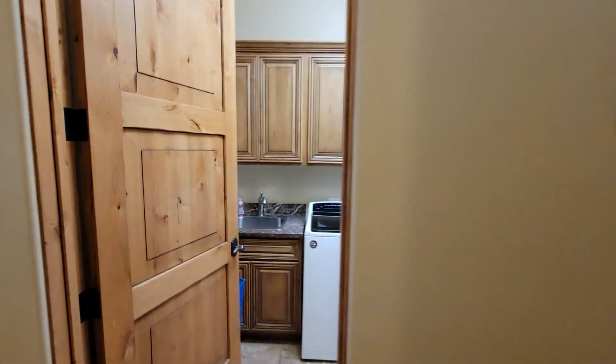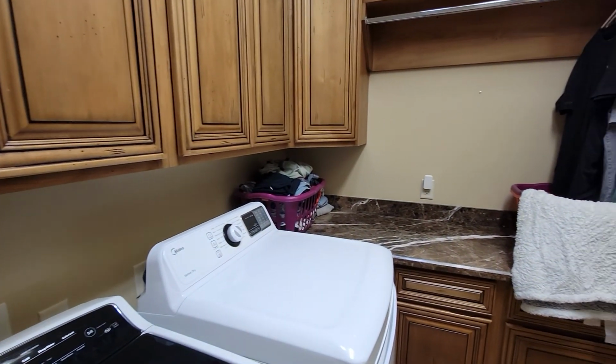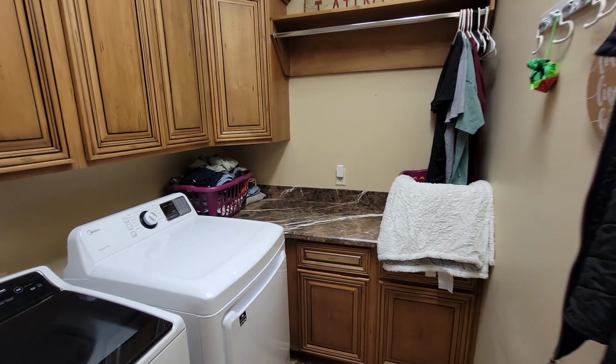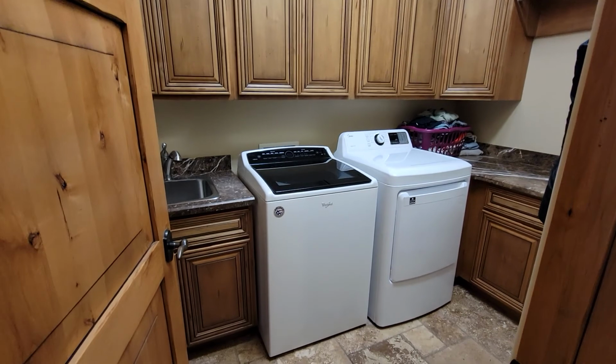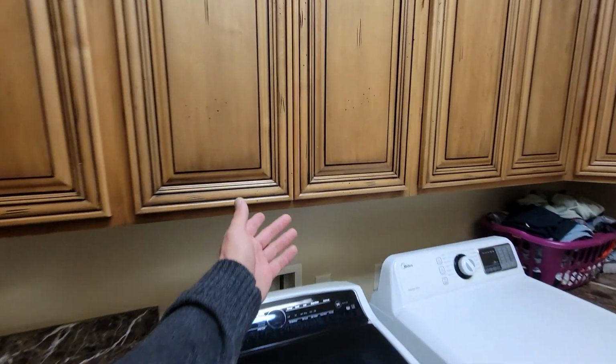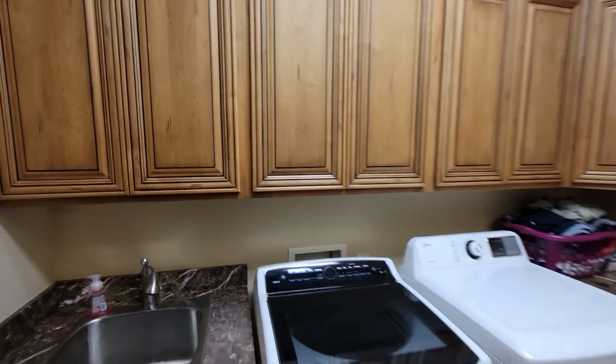Over here we have our laundry room. Right across the way, looks like we have a little leak going on in the sink. Oh, no, let's shut it off. We're good. Plenty of cabinet space. Yeah, nice cabinets.